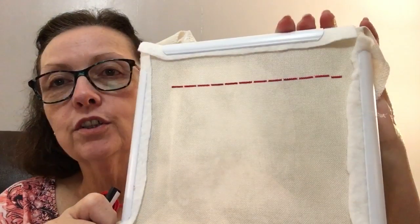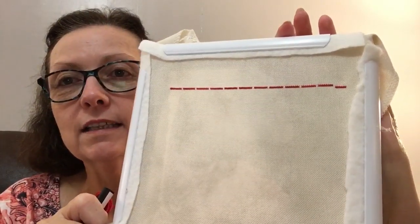I'm doing this in Threadworks. It's 10891. I'm not sure of the color name, but here's the color. Here's where I'm at so far. This is on 32 count Queen Anne's lace. So that's what I got done on that one.